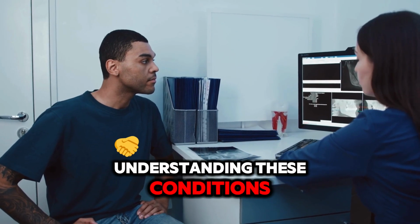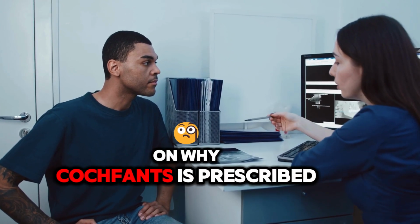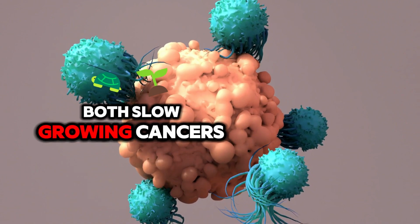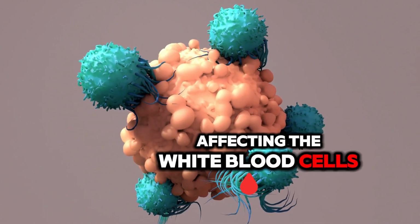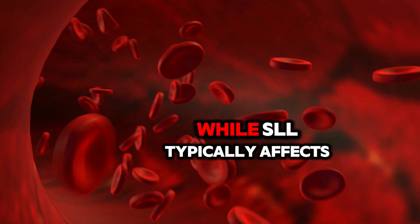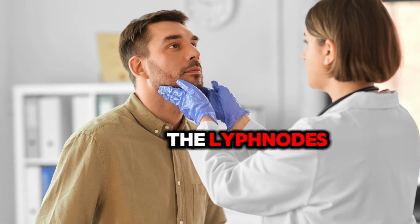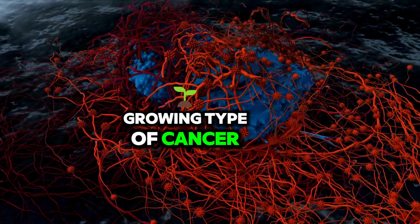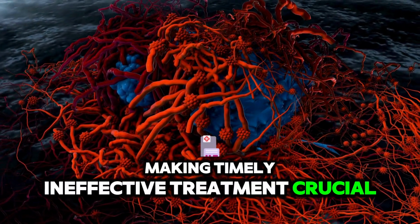Understanding these conditions can provide some clarity on why Calquence is prescribed. CLL and SLL are both slow-growing cancers affecting the white blood cells, with CLL mainly found in the bone marrow and blood, while SLL typically affects the lymph nodes. On the other hand, MCL is a faster-growing type of cancer, making timely and effective treatment crucial.